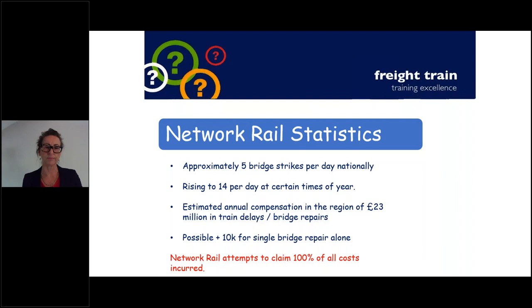And so strong is this problem that Network Rail carried out an investigation, and they've advised us that there are on average 5 bridge strikes per day, and this increases to 14 at certain times of year, predominantly when the clocks change in October. And it's not surprising that Network Rail have now decided that they are going to recover all costs. Wouldn't you, if the cost to your company was in the region of £23 million per year? It is understandable that now Network Rail are reporting all bridge strikes to traffic commissioners and seeking to prosecute.